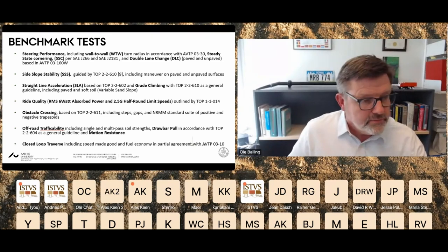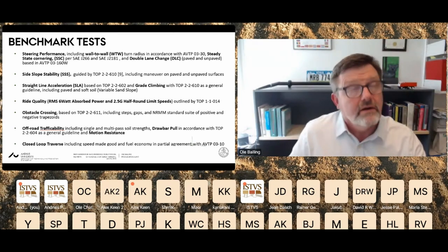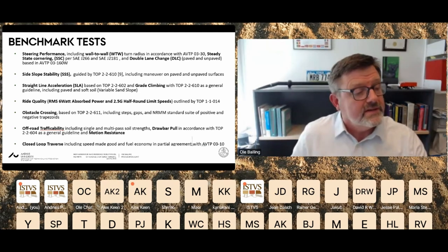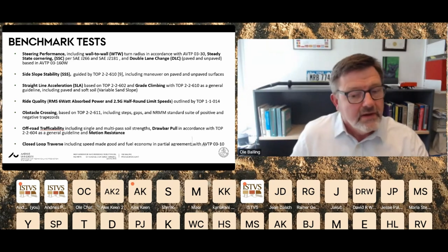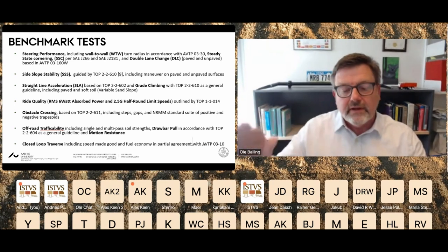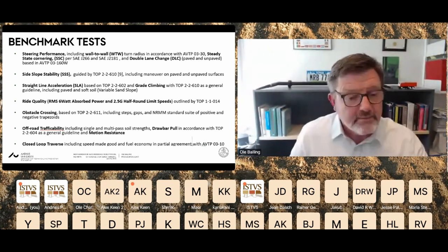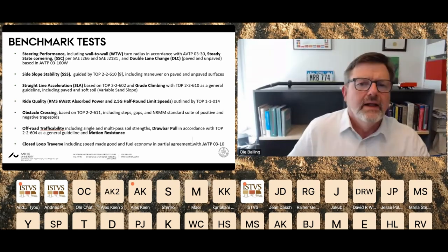Then there's a closed loop traverse, and this one was to look at fuel management. I don't think we did it in simulation. We came up with a test. I don't think we validated that in the actual KRC testing, but we came up with some hills that you should negotiate a number of times and come up with some energy consumption ideas.